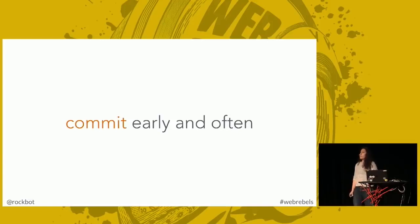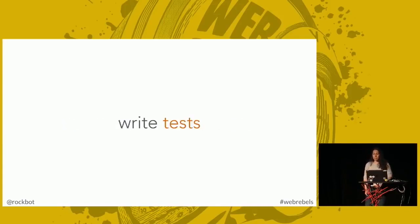I also like to encourage people to commit early and often, and to make sure that your tests pass after every single commit. The benefit of this is that you can go through and you can say, all right, here's my commit, I've done this thing, and you can see, oh, wow, I just added like 75 different lines to this one function. Maybe I should cut that down. And so being able to keep track of your commits is really useful.